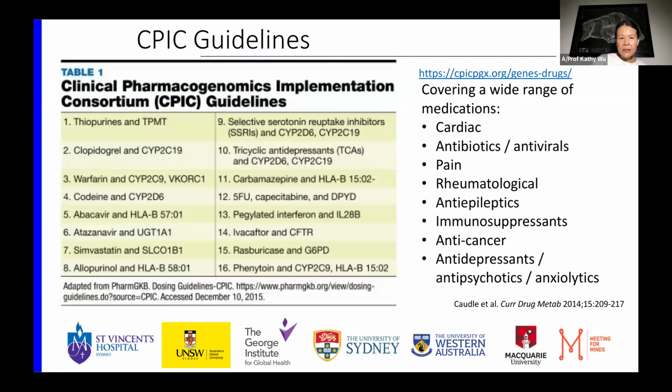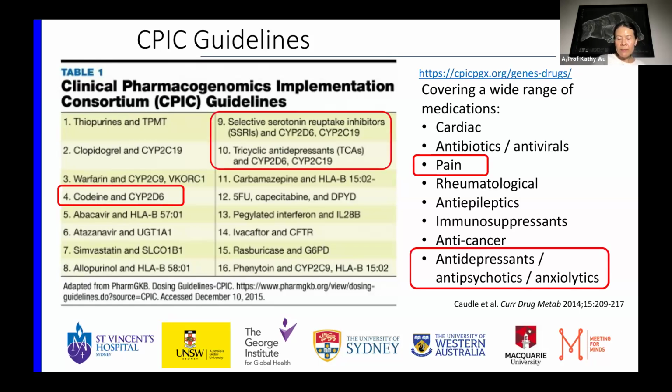And we know that CPIC, which is the Clinical Pharmacogenomics Implementation Consortium, has published quite a few clinical guidelines on specific drug-gene interactions to guide us on how to alter the dosage based on the genetic results. And these guidelines cover a wide range of medications, including pain medications as well as psychotropic medications that may be relevant to your patients in general practice.